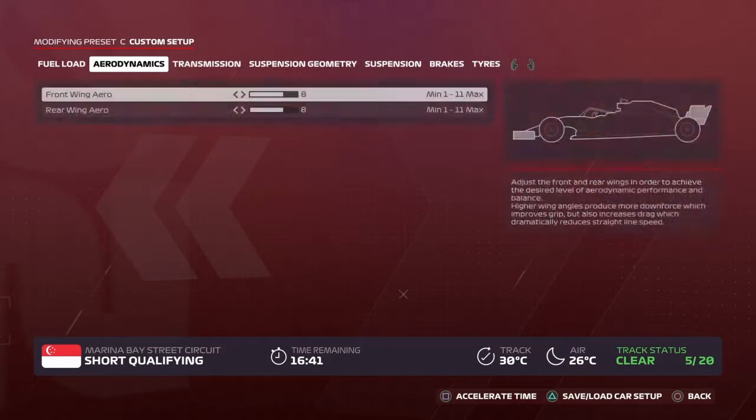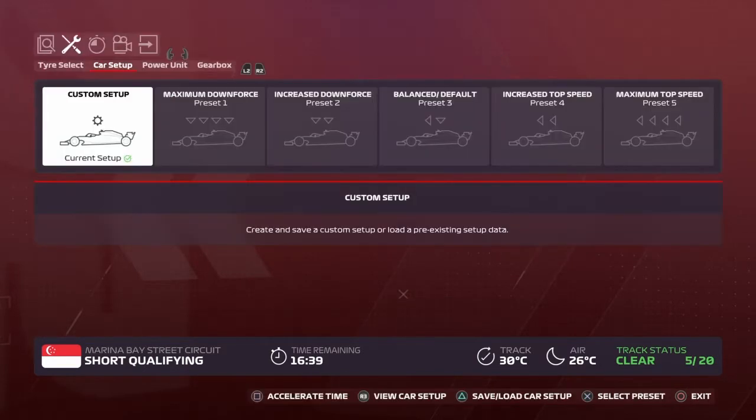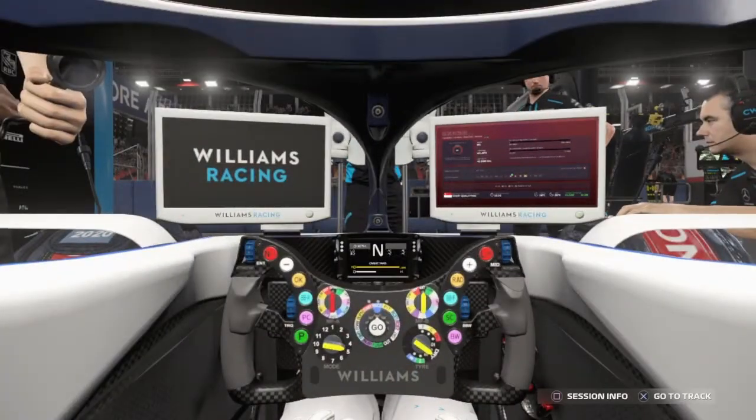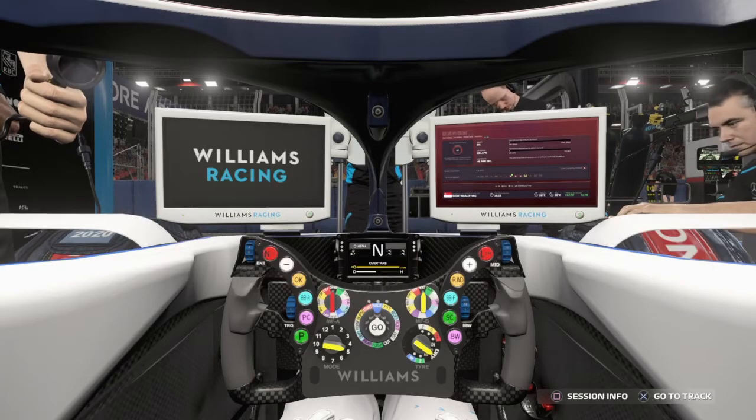So after I changed to this setup, I did manage to find 3 or 4 seconds on the time. So that has helped me be a bit more consistent in my lap times. So without further ado, guys, let's jump straight out onto the track and let's see what type of times we can put in here in qualifying.